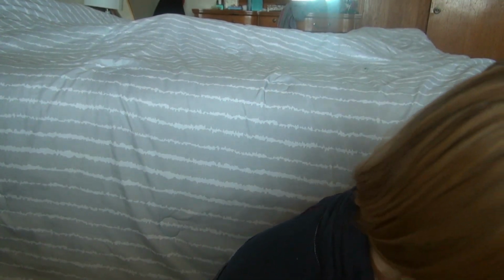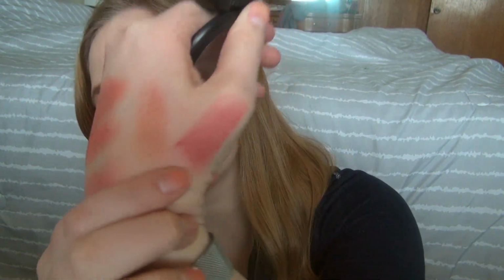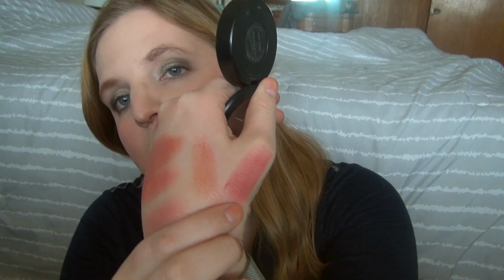I have one MAC blush in Love Thing, and this is a bright one that's a little bit harder for me to wear. So we're gonna have to see how this goes because it's so pigmented. But that's what that looks like. It's super pigmented, and that's just a little bit. But I have liked it, and it does blend really well when I've worn it.